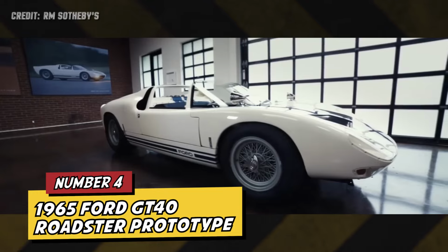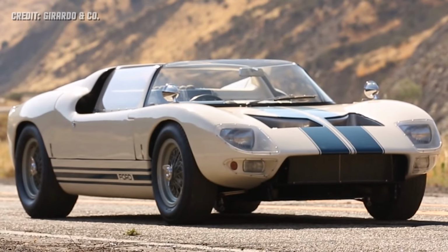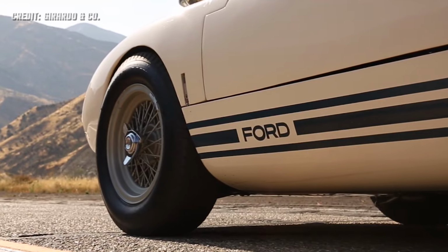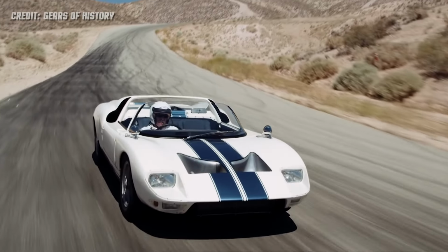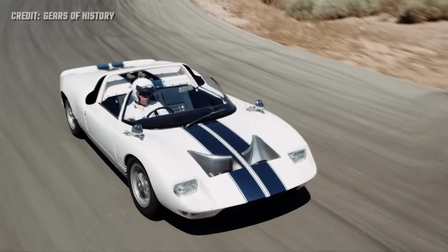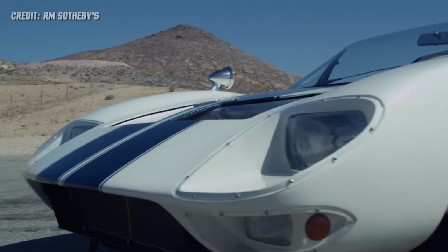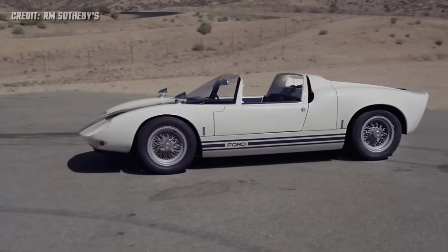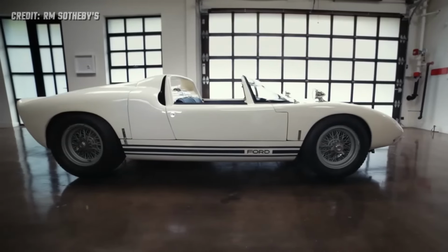Number 4, 1965 Ford GT40 Roadster prototype. The 1965 Ford GT40 Roadster prototype shattered records and redefined automotive rarity. How? Well, this open-air marvel was a crucial test mule for the legendary GT40 program. Out of a mere 12 prototypes built, only 5 were Roadsters, and this particular beauty stands alone as the only one to survive in its original form.